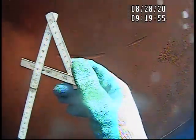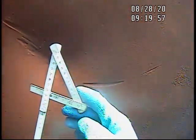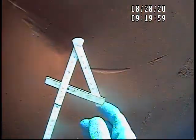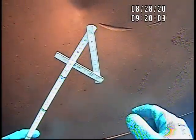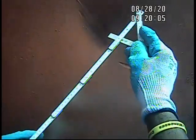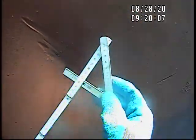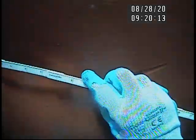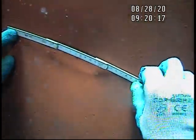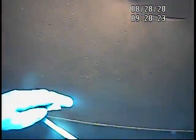What's the depth that you had? 3 centimeters. That's the inside or centimeter side? Centimeters. Okay, Roger. So we have approximately 3 centimeters indent. Give me the length of it also. From the beginning to the end, right there. 19 centimeters. So 3 centimeters deep, 19 centimeters in length from bow to stern.